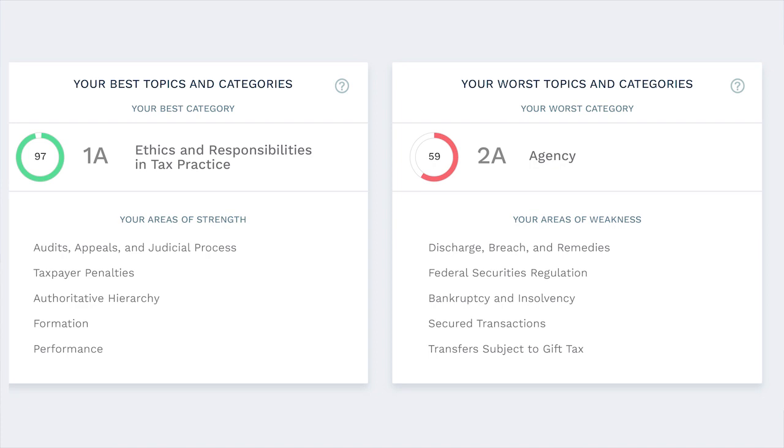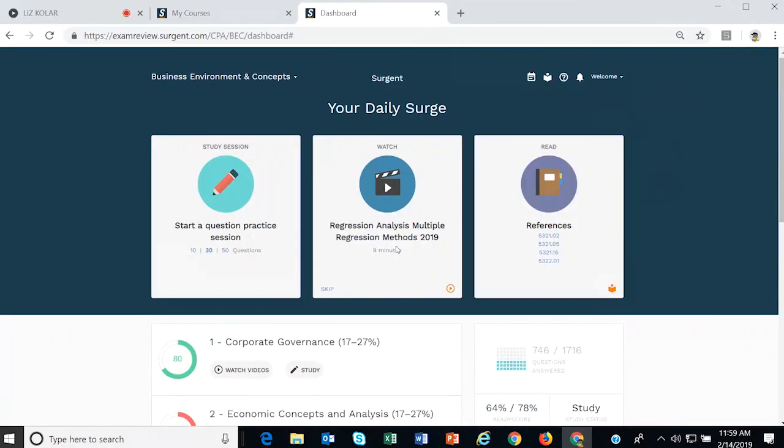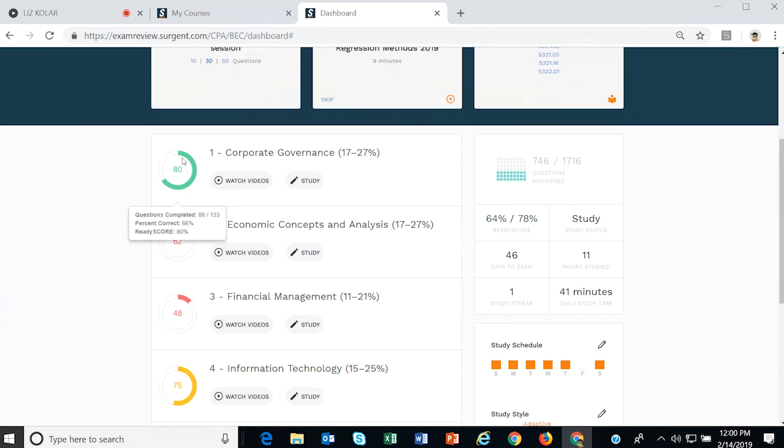Now that you have a detailed understanding of your baseline, it's time to move into the study phase. Once you're in the study phase, you'll have an area at the top of your dashboard called the Daily Surge. This area will guide you through your unique and customized study plan, always focusing you on areas that you need to study the most. From your Daily Surge, you'll be able to choose what type of study session you'd like to start and then immediately launch your suggested next set of multiple choice questions, bite-sized videos, or reference materials, all selected for you based on your assessment and course progress to date.